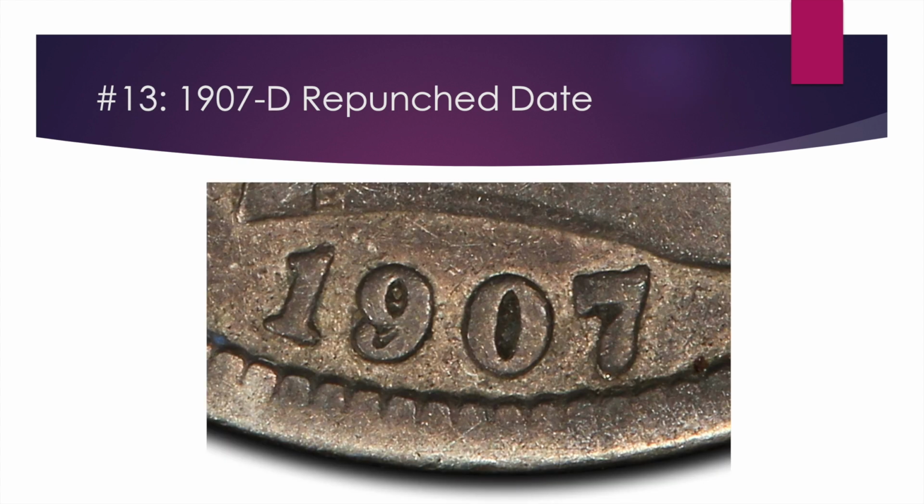Number 13, we have the 1907 Repunched Date. You can see it notably along the 9, in the inner part of the 9 and right here in that 9, and this one's going to be worth a little bit more now at around $30 in Fine 12, $60 in Extra Fine 40, and $300 in MS 60.